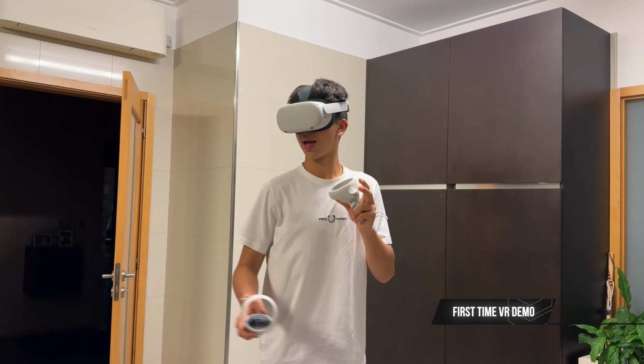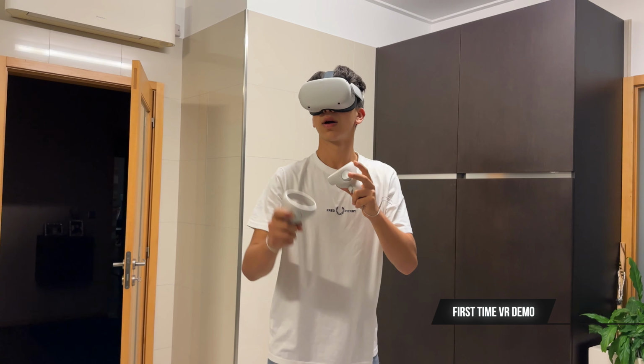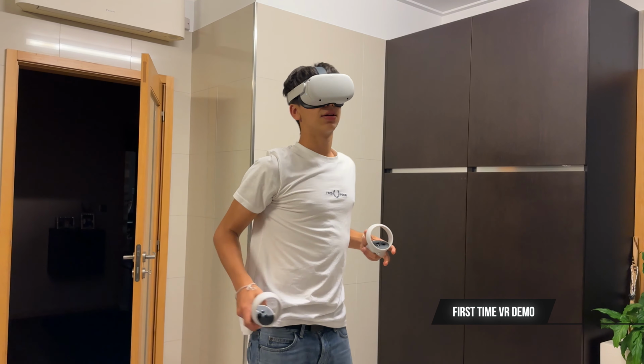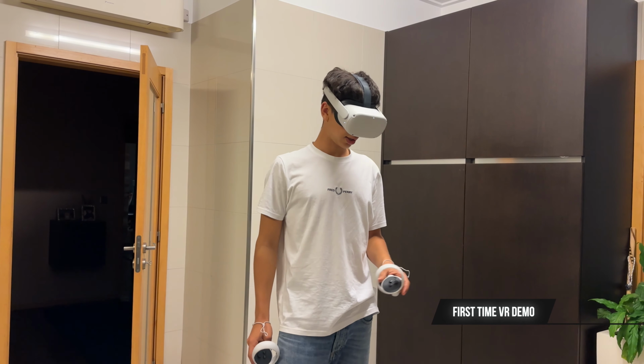I asked my brother to try some games here, and oh my god, you can see his reactions. It's so funny. Seeing a person try VR for the first time, I think it's one of the experiences you should have in your lifetime. It's really, really cool, and I think it's totally worth it. For one time, get it from Amazon and try it out. His experience was life-changing.